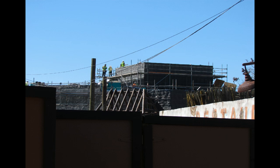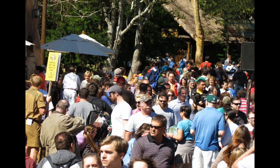Couple shots for you here of the Festival of the Lion King building under construction out behind Tusker House. I think there's another shot in a moment, at least of the walls. Here we have a shot a little bit compacted. It isn't quite as busy as perhaps you're thinking here.